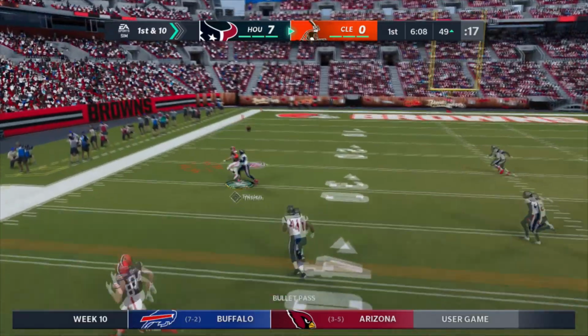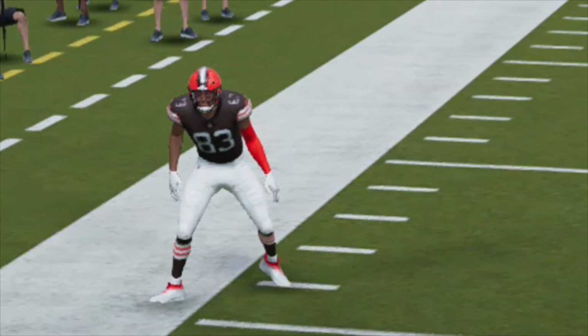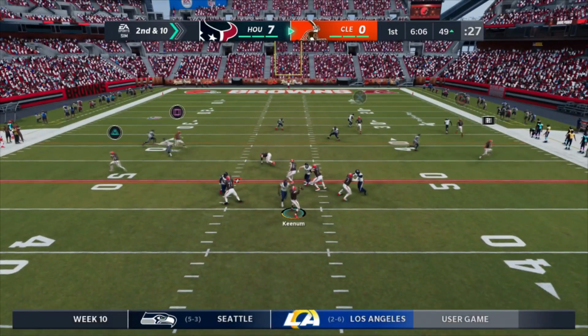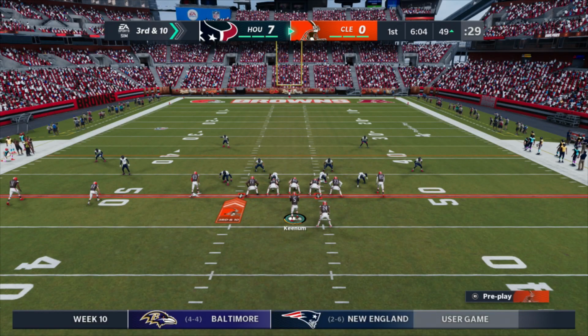Oh, yeah. Who was that? Thielen. Okay, that's just great coverage. Is it me or is Thielen a little bit more tan than usual? I don't know. Maybe that's just me anyway. Oh my, what the hell? Did y'all see that? I've never seen that animation. Okay, let's hope that doesn't happen again.